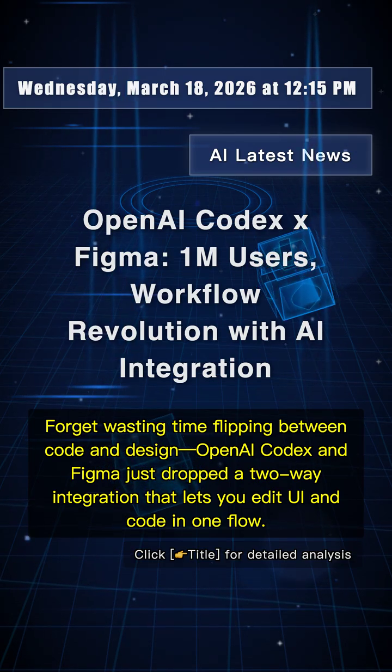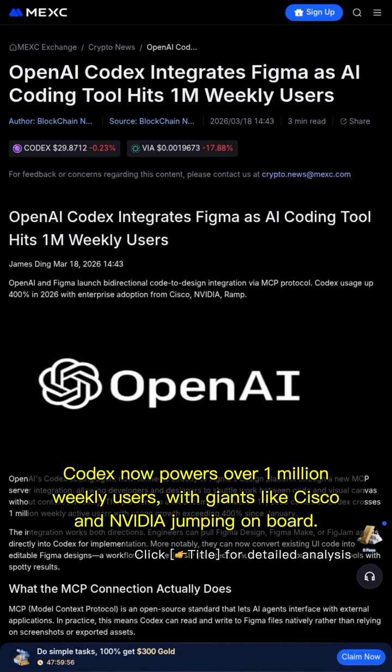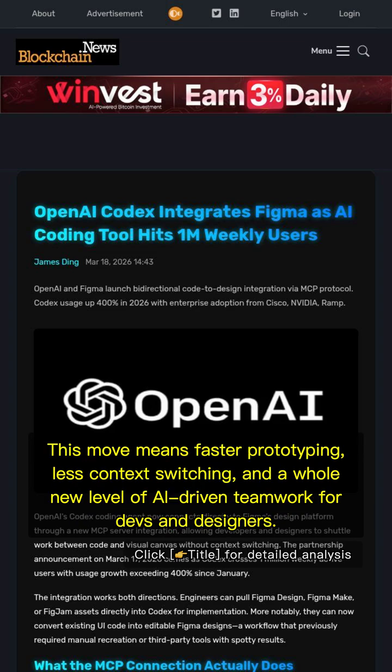Forget wasting time flipping between code and design. OpenAI Codex and Figma just dropped a two-way integration that lets you edit UI and code in one flow. Codex now powers over 1 million weekly users, with giants like Cisco and NVIDIA jumping on board. This move means faster prototyping, less context switching, and a whole new level of AI-driven teamwork for devs and designers.